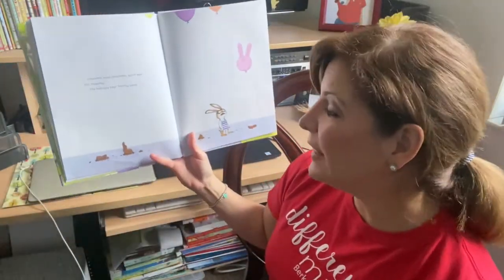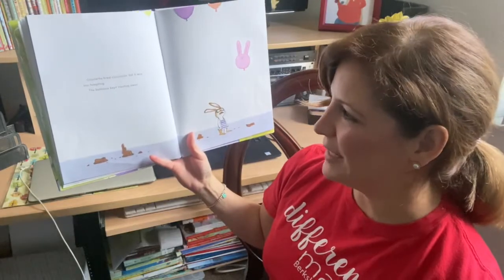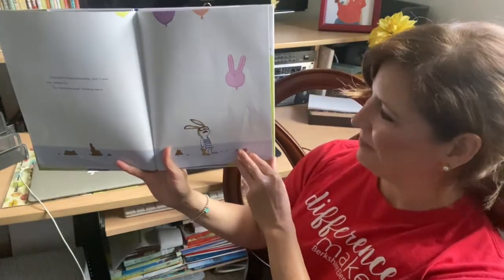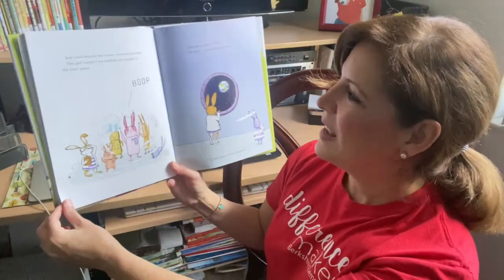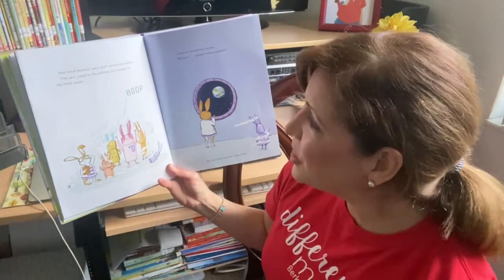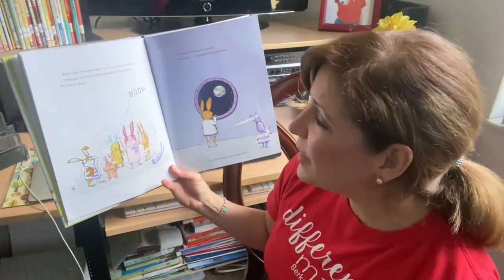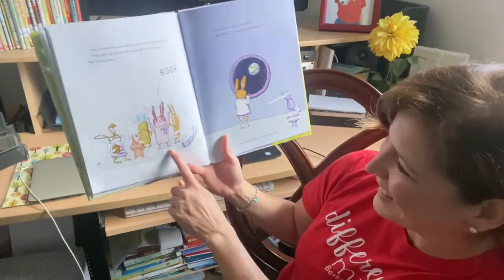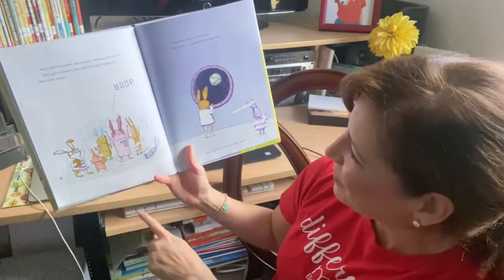Charlotte tried chocolate, but it was too tempting. The balloons kept floating away. The robot bunnies were poor conversationalists, and they got ruined in the bathtub and tangled in the toilet paper. Here they are. Boop.